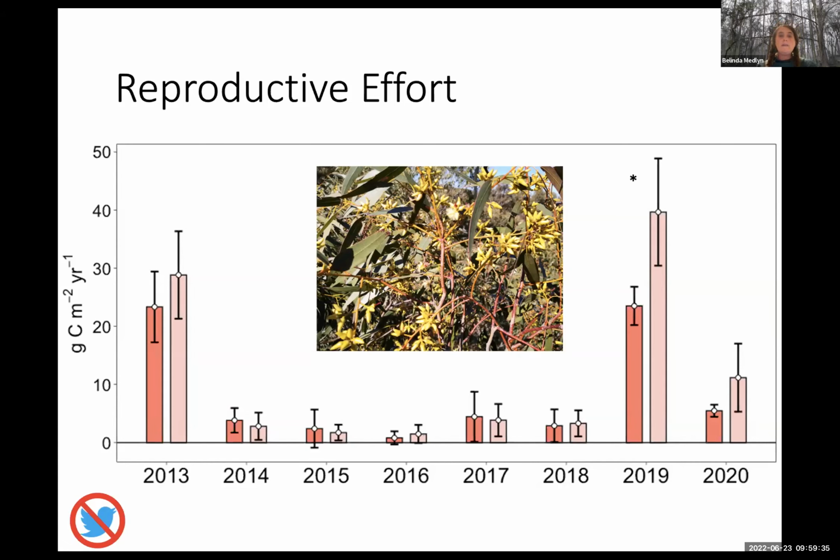So they respond to extreme drought by using up carbon reserves to get reproductive, to get seeds into the soil, basically. And there was a strong CO2 response as well. So the elevated CO2 trees appeared to have more reserves available for flowering.